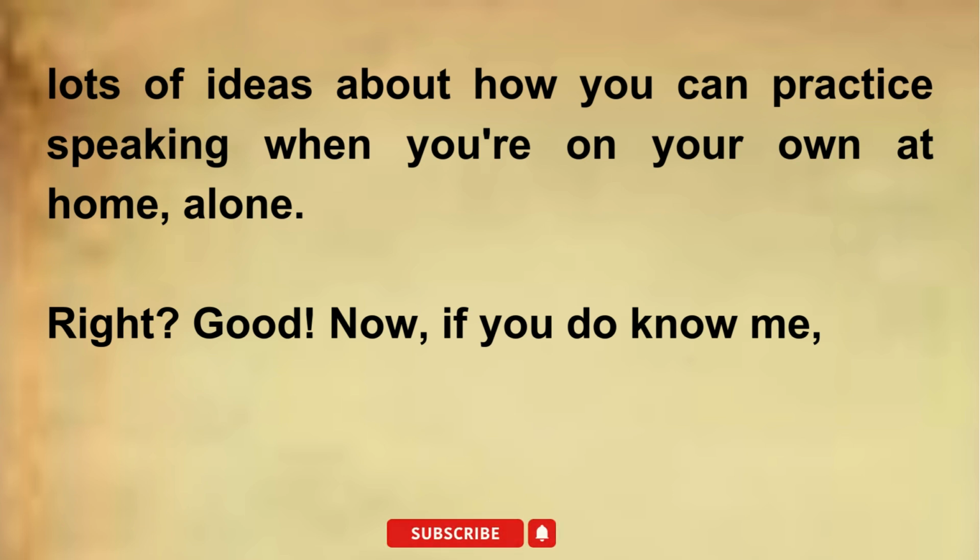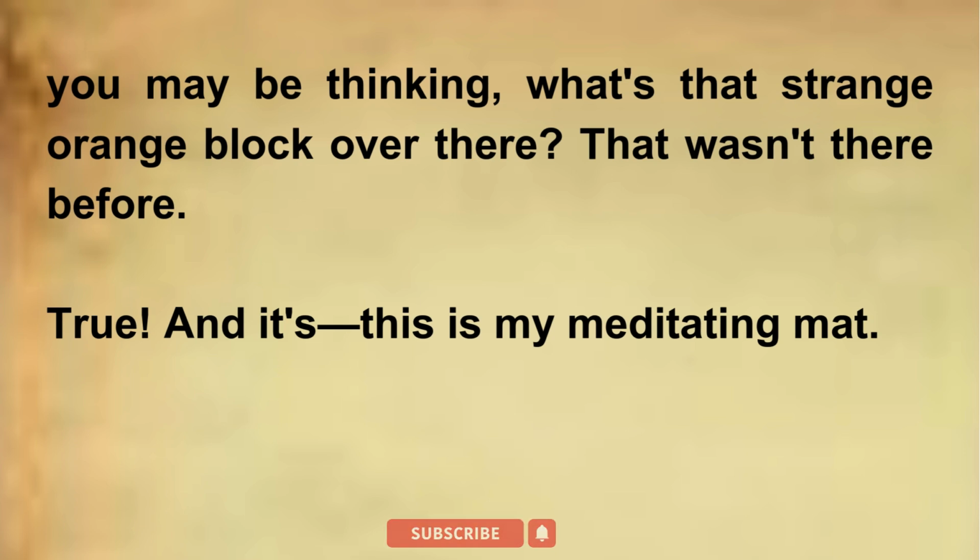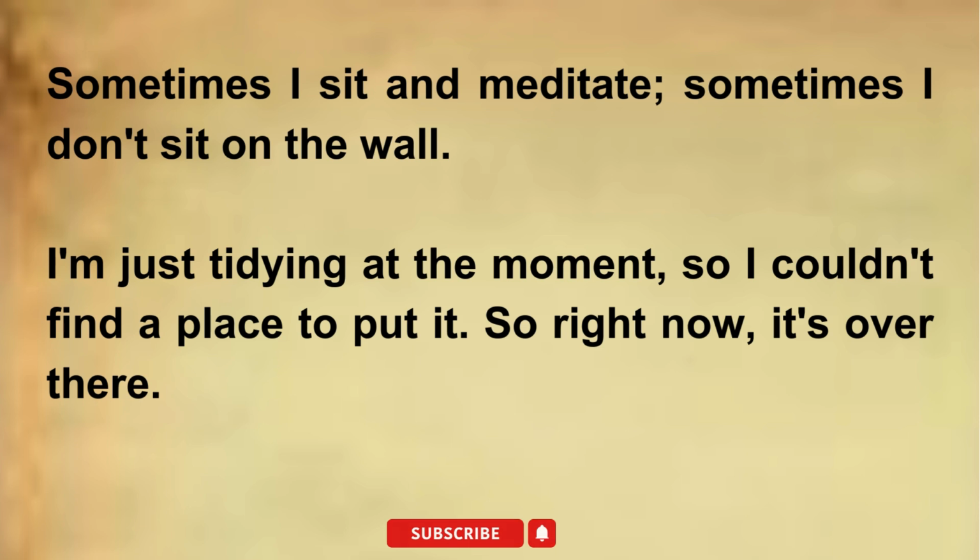Right? Good. Now, if you do know me, you may be thinking, what's that strange orange block over there? That wasn't there before. True. And this is my meditating mat. Sometimes I sit and meditate. Sometimes I don't sit on the wall. I'm just tidying at the moment, so I couldn't find a place to put it. So right now, it's over there.